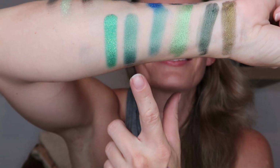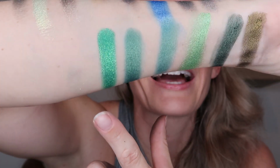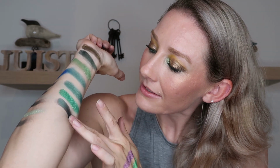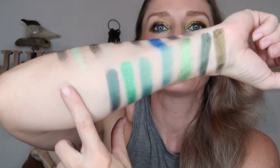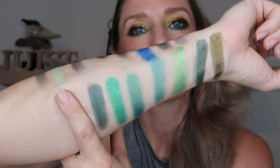Like this guy is just your traditional metallic. This one is one of your extra sparkly guys. And then the last shade is gonna be Aquatic, which is a deeper shade. Yes. So this is definitely like a deeper bluish shade with, again, that kind of smoky base to it.